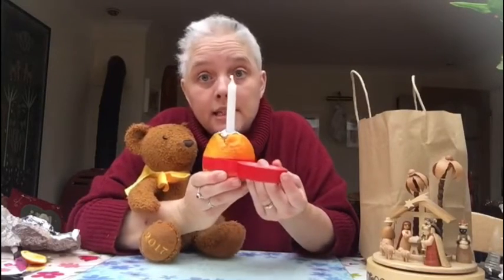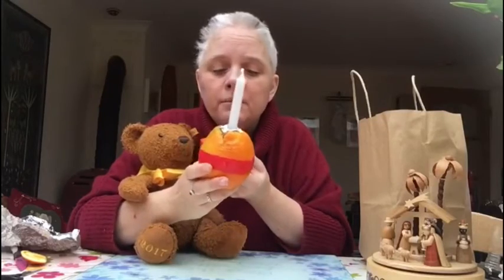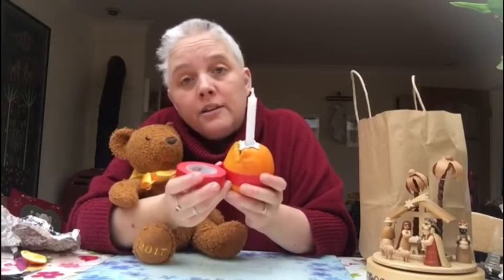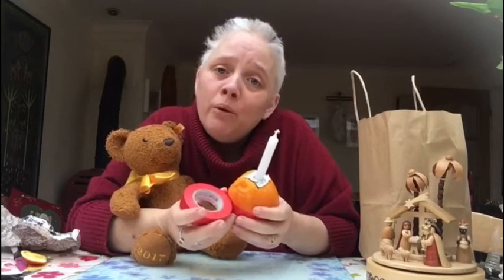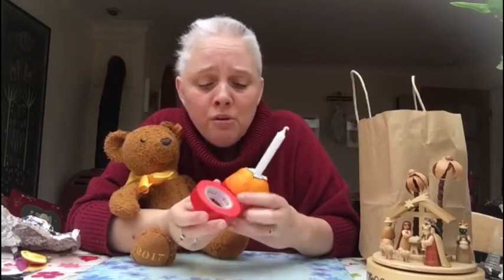Now Benjamin says this is very important because the colour red is because Jesus, when he grew up, died on a cross. And when he died, we know that meant that we were all forgiven any of the mistakes that we make in life. If we say we're sorry, we are forgiven, and he did it because he loves us so much. He loves us so much.